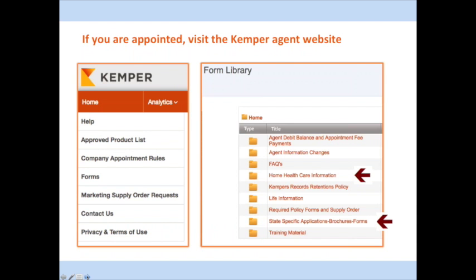success. If you are appointed and you haven't visited the Kemper agent website, you must sign in, because basically everything that you're going to need is there. You're going to just follow the arrows there. I put them down there so that people can look. You can get information on the home health care product. You can get all the state-specific applications, brochures, and forms. And I will tell you, this is such an easy product to communicate to your prospects that you really have nothing to lose by bringing it up. And after you make your first sale and see how easy it is, I promise you, you will start to replicate it again and again and again.